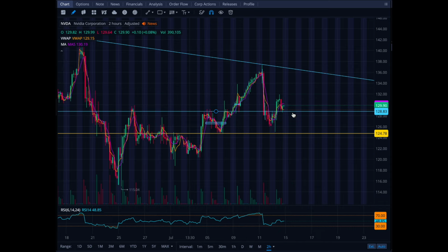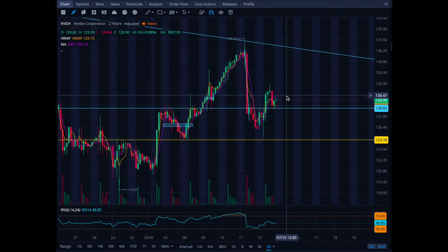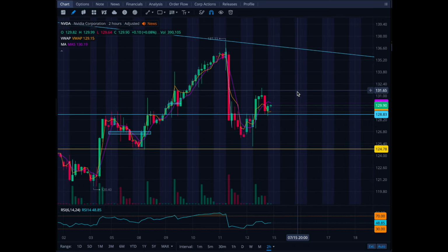Is it going to hold 128? If it starts selling off, we have potential support level 125. If this level breaks, we are going for more downside down to 120. If it can hold this 130 range, if it can break through on Monday and hold the 130 range, then I'll consider a long going from 131 to make a move back up to 137.